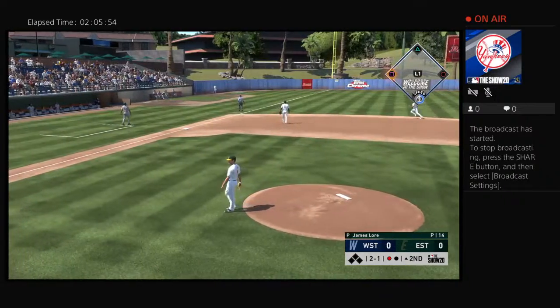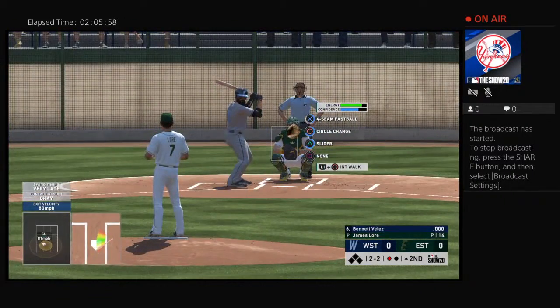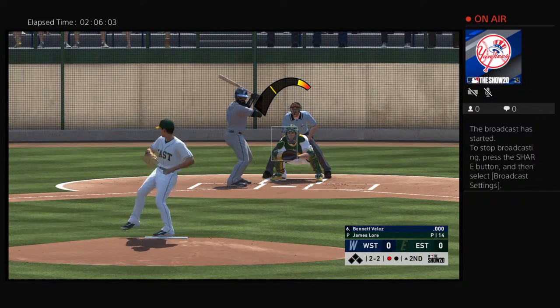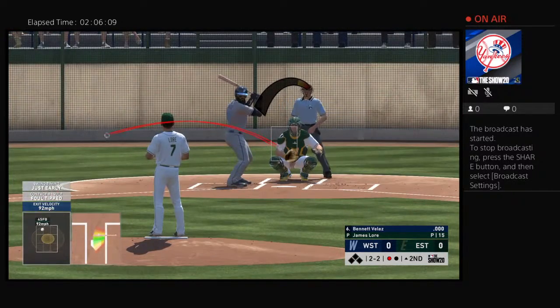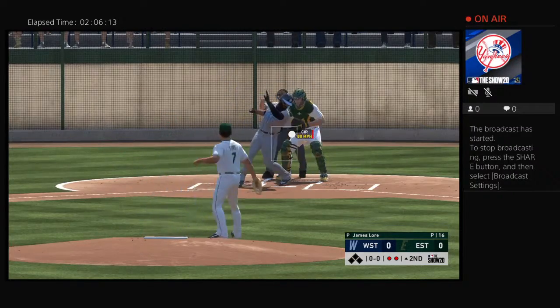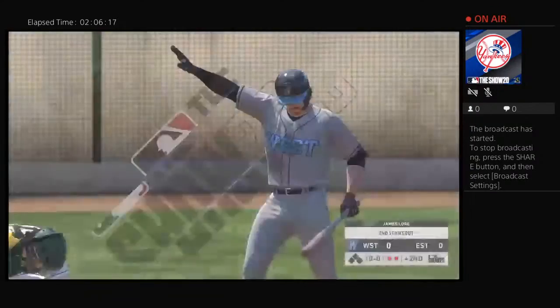Lifted the other way down the left field line. But this will land untouched. The 2-2. Fouled off. No score here as we play inning number 2. Now a swing and a miss. He struck him out, and it's 2 up, 2 down to start the second.